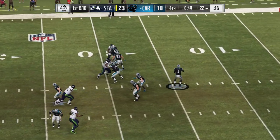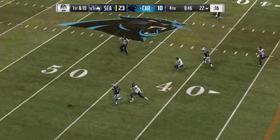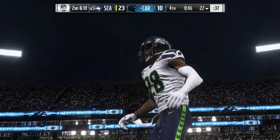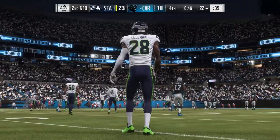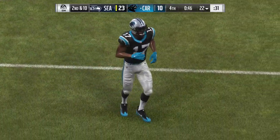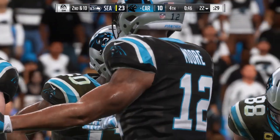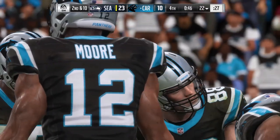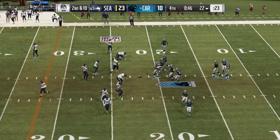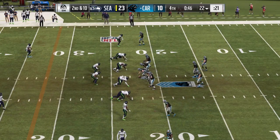Trying to shake off the interception, he'll look to throw. And his throw's going to be incomplete. He was looking for the connection with Devin Funchess. And it's second down. So after the incompletion, second and 10 from the 22.